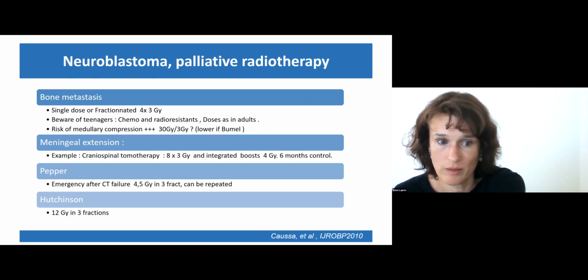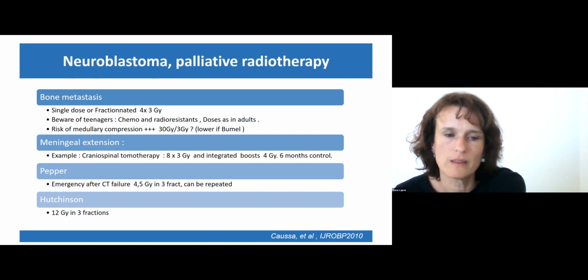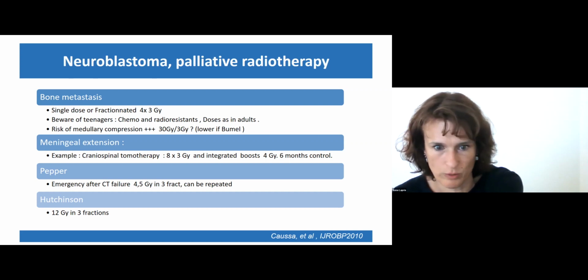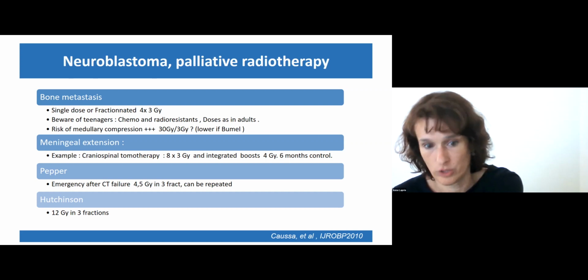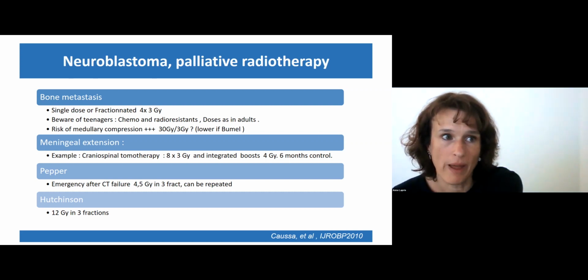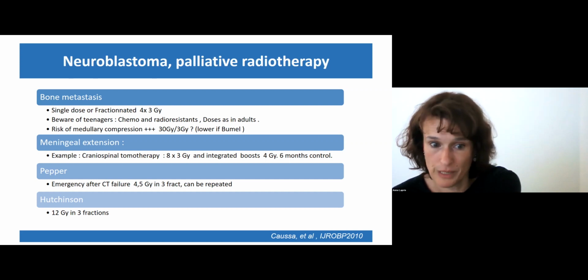Meningeal extension can sometimes be treated with remission with craniospinal, hypofractionated craniospinal irradiation. Pepper and Hutchinson syndromes can also be irradiated in very rare cases with good results.